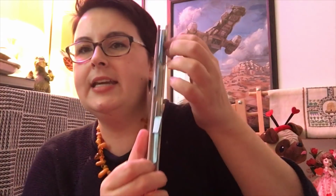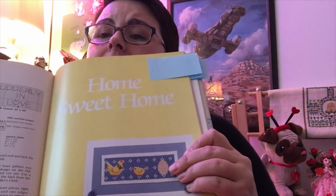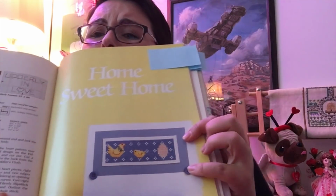And again, I have Gradients and Cross Stitch, and if you can see all the things that I marked. I just love everything. I love everything. Okay, so I marked this one. I'll show you this one. It's got the little chicken and the egg. Like, how cute is that?